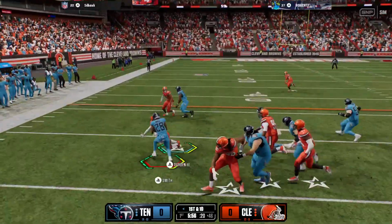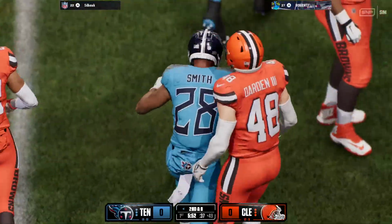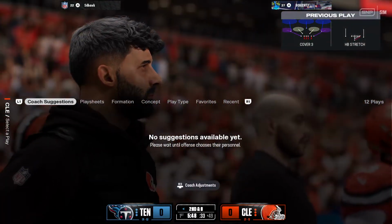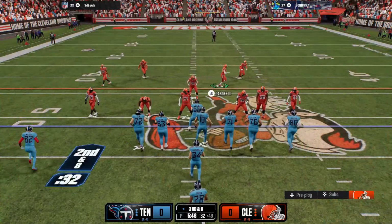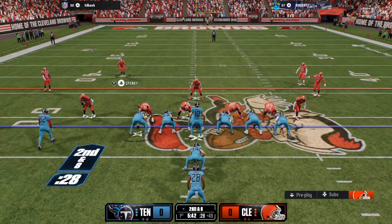They'll run, and this is Smith. And that's good run support on the edge. Nice tackle out wide. It'll hold him to a gain of 2. He does a nice job coming from his safety position, filling his run gap assignment, and keeps this to a modest gain at best.